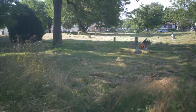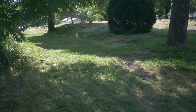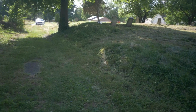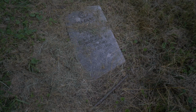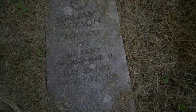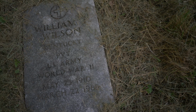And there is no directory for this cemetery. For the most part, it is all volunteers who come down and they post the graves onto findthegrave.com, and that's pretty much how this place is cataloged right now. But look at that. Isn't that sad? William Wilson, Kentucky, private, U.S. Army, World War II, May 25th, 1910, March 22nd, 1968.